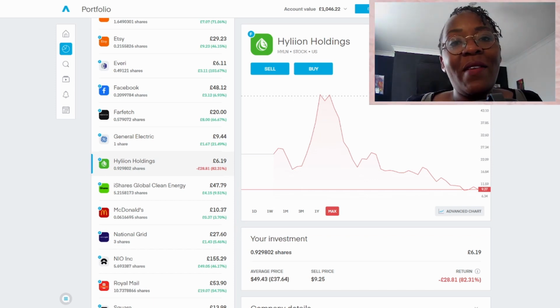And so yeah, there you have it. That is my stock portfolio for my Trading 212 Invest account and how it's performing so far.